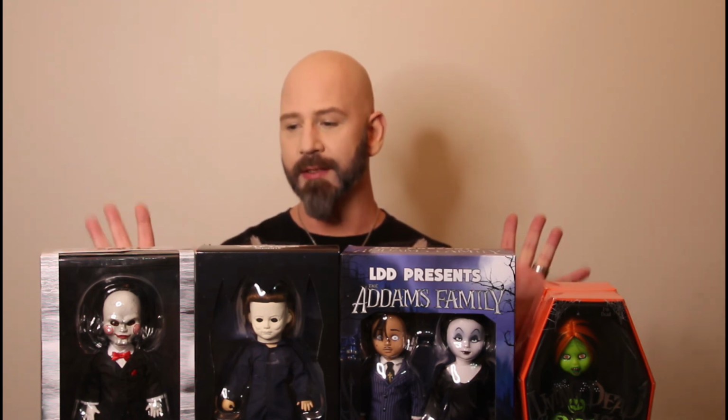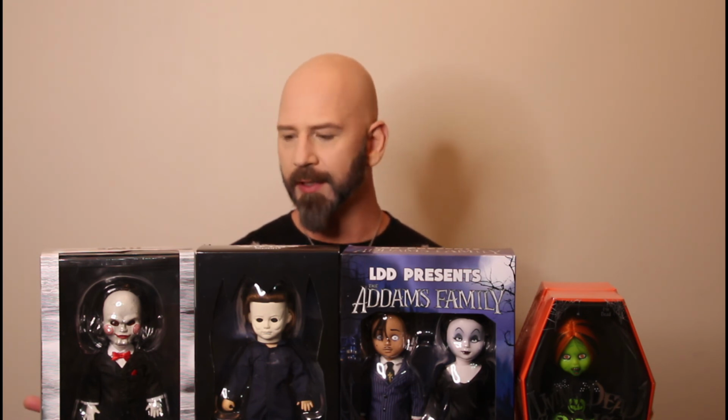As any of us Living Dead doll collectors know, they are synonymous with horror collectibles, owned by Mezco Toys, who do a whole range of different things. These are the standard 10-inch dolls from the most recent range from this last year or thereabouts, which we'll be looking at one by one over the next few episodes dedicated to Halloween. We will be focusing on another brand as well, and that video will be coming very shortly, along with a lot of other content for what's currently happening in the world of collectibles, and a few different things that I'm focusing on right now.